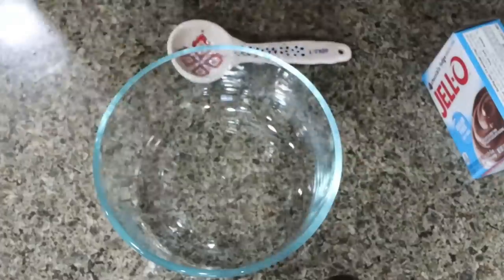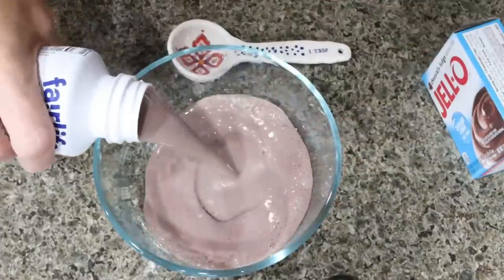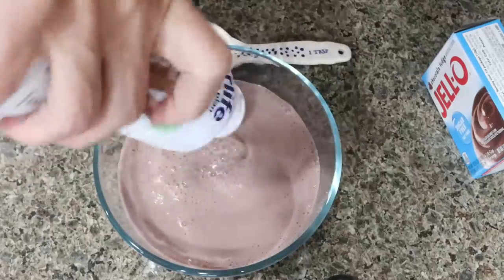So you want to make sure that you make this about a half an hour or so before you eat it so that your pudding has time to set up in the fridge. So let me show you, it is so, so simple to make. You're going to pour your entire protein shake in a bowl, and you want to use a pretty good size bowl because this makes a lot.